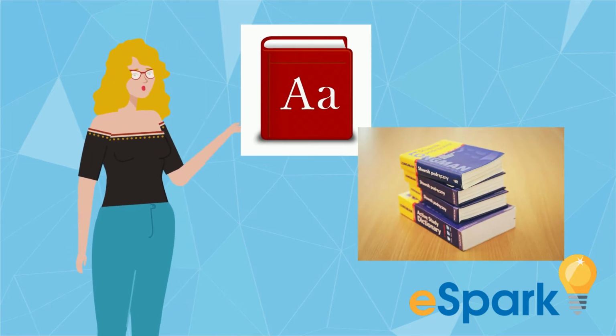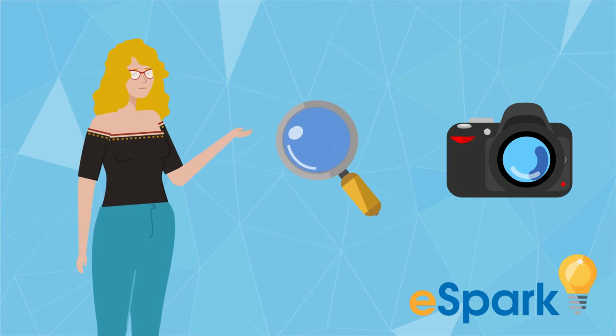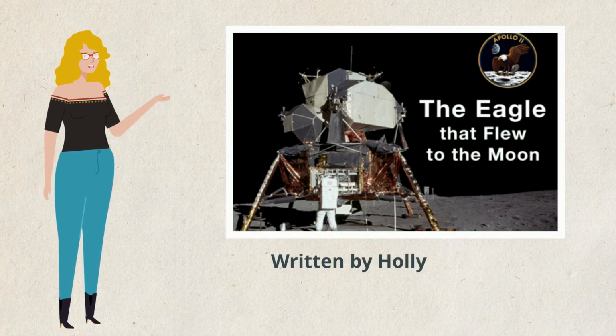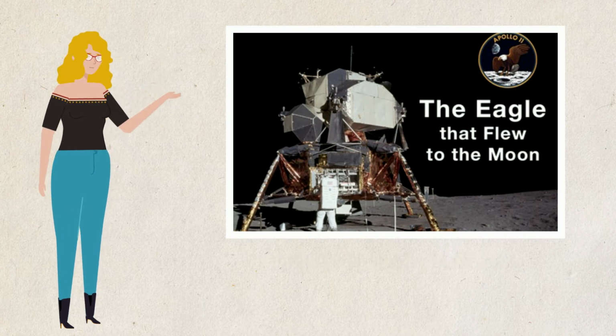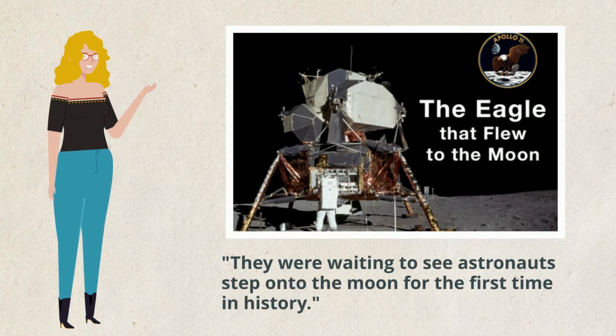While I read, I have started looking for context clues and pictures that can help me define the words I don't understand. Tonight I am reading The Eagle That Flew to the Moon by Holly Hartman. The first page says, they were waiting to see astronauts step onto the moon for the first time in history.